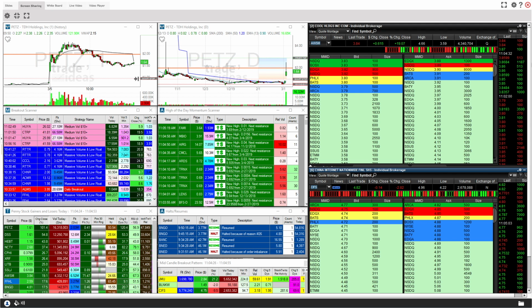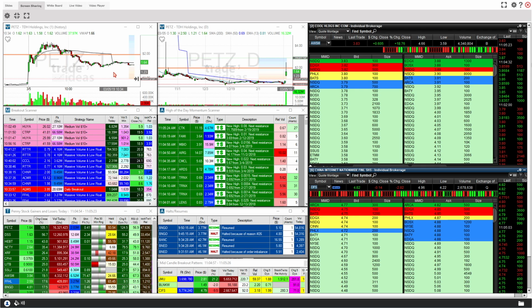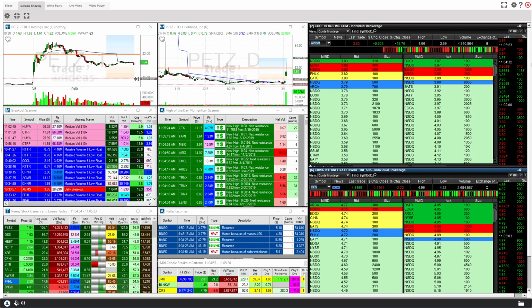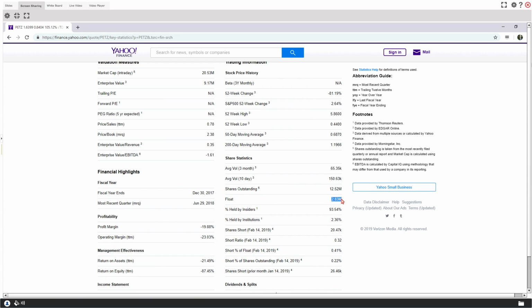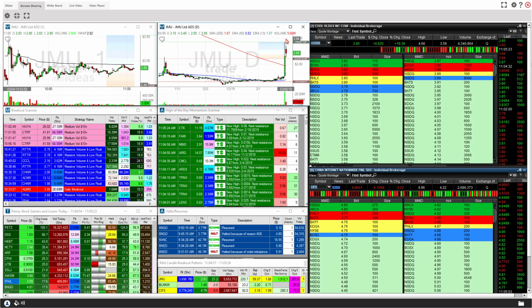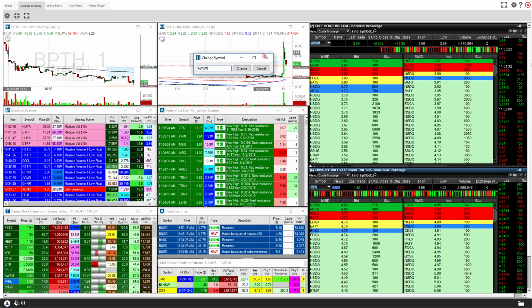There's a few things I definitely want you guys to 100% understand about this stock. All right, first thing is we do know PETZ is going to be a lower float play, right? So right away, what do we know? 2 million in float on PETZ. And what do we know about the last few days? JMU, extremely low float stock. That went on a big time rip. No news. BPTH, that stock underneath 1 million in float. Guess what? Went on a $6 rip.